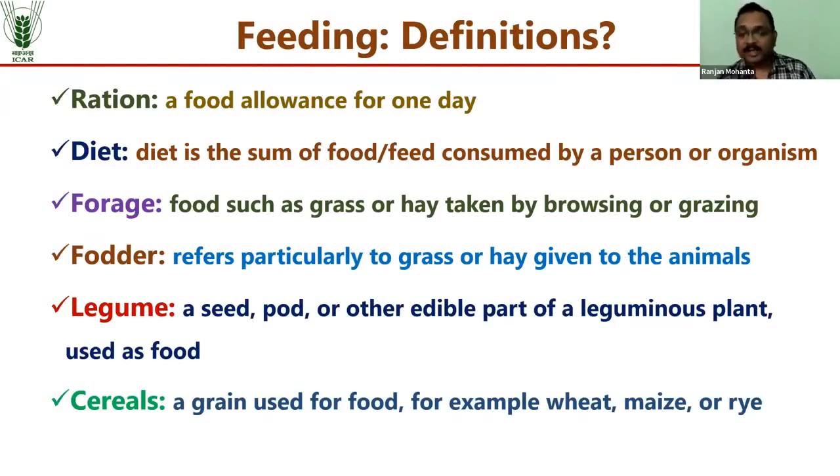And leguminous fodders are given more importance. That may be a seed, a pod or any other edible part. But with legume fodder, one problem is that they have a little less energy and also more water in them. Sheep may prefer that, but goats will not prefer forage or fodder having a high amount of moisture. And cereal fodder is very good in energy, so that also we have to see.